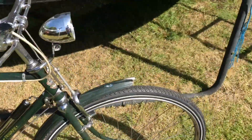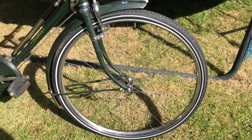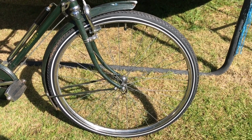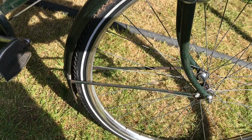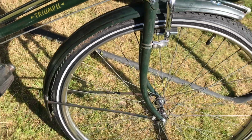So yeah, tyres. Tyres aren't original. They weren't when I got it, and the tyres that were on it were horrendous. They were cracked, they were horrible, and they would have done the job, but not very well at all. So we put these on. These are Schwalbe tyres, Schwalbe Spezial something or other. It's got a picture of a snail on it.